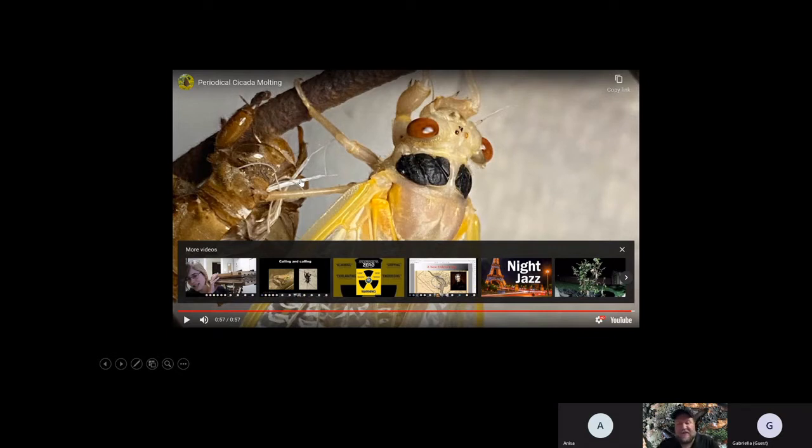And it probably is really tough because they've got to hold their breath at this time until their new breathing tubes are ready to help them breathe. So they do have to stop breathing during this process at some point, which is really tough because again, it's a tough thing to do to shed your exoskeleton like that.